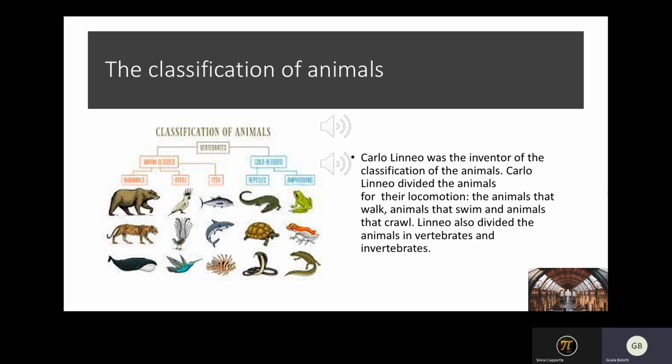Now I will give you some curiosities about Carlo Linneo. Carlo Nilsson Linnaeus was born in Rashult on the 23rd of May, 1707, and he died in Uppsala on the 10th of January, 1778. He was a doctor, a botanist, and a naturalist.